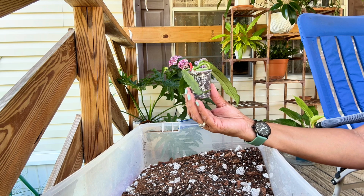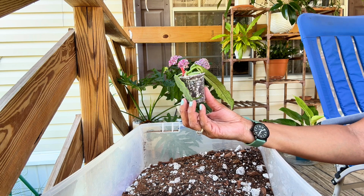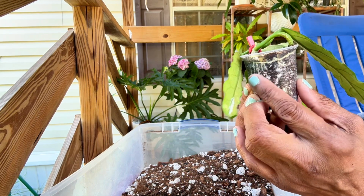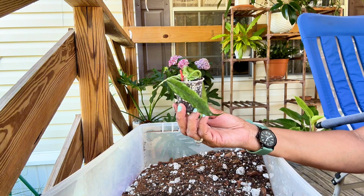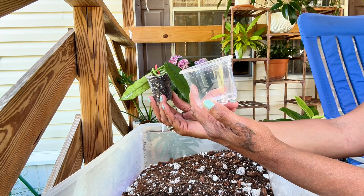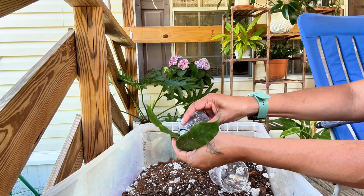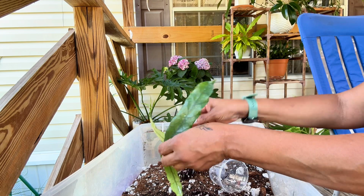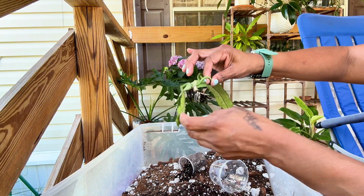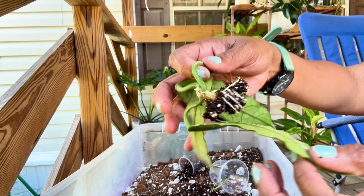I cut her about 2 weeks ago and put her in my bin on top of a heating pad, and you can see there she's ready to be planted in her permanent home. So let's do this right now. Here are her beautiful roots. Very healthy.